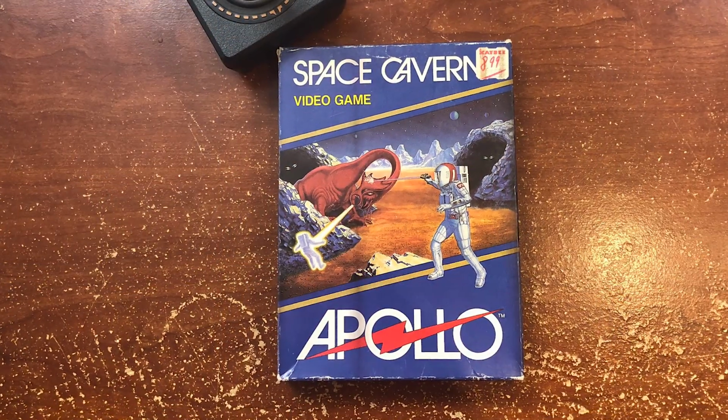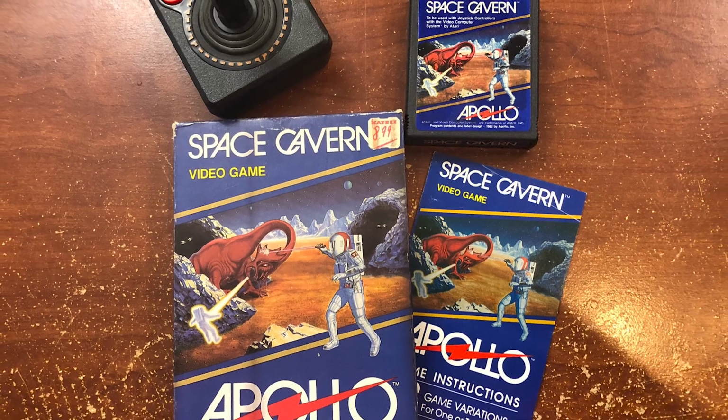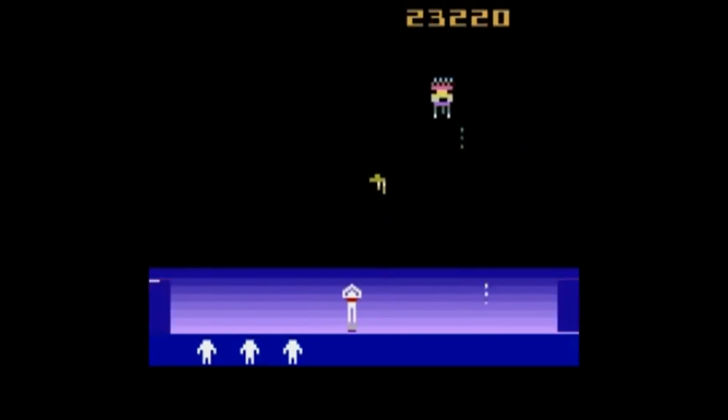So sometimes you can find the same game in 2 different styles. But what I got was a copy of Space Cavern, which is not a real, it's a bottom shooter, but it also has things that come across and attack you from the side. So it's kind of an interesting little game. But at the end of the day, I was just looking for a decent box copy of most anything, and it was a very good price.